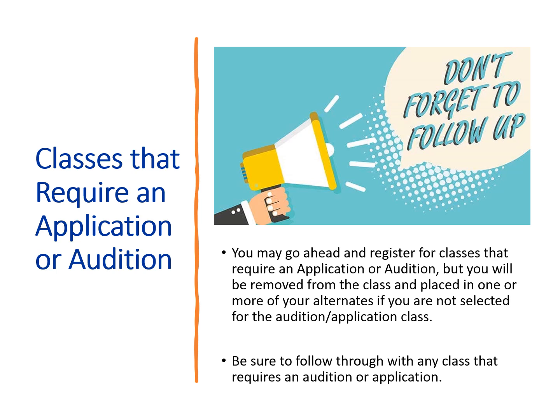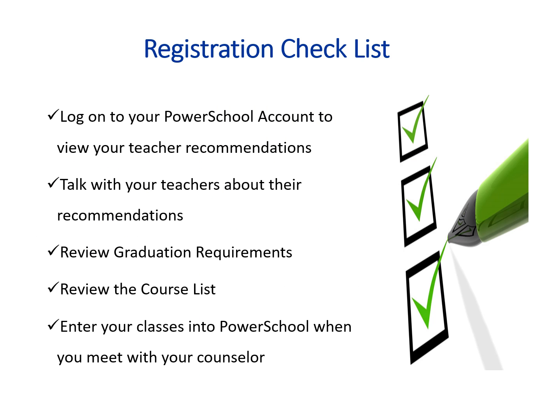So classes that require an application or an audition, you can sign up for them and put them in PowerSchool. But if you are not accepted or don't get into that class, you will be removed from that class and put in one of your alternates. So make sure you follow up with anything that requires an application or an audition.